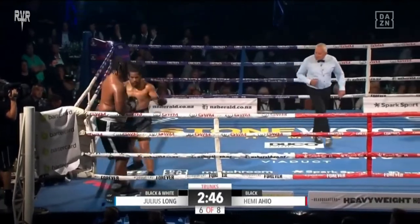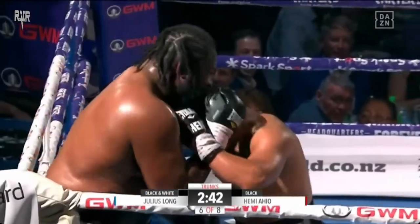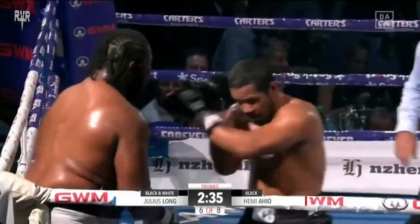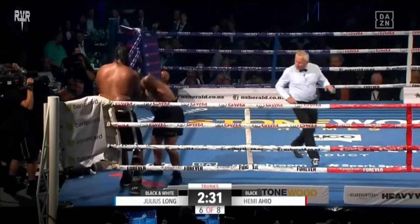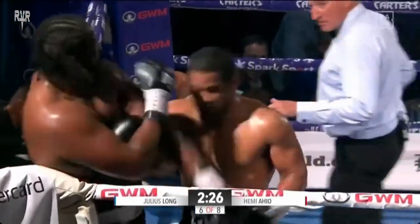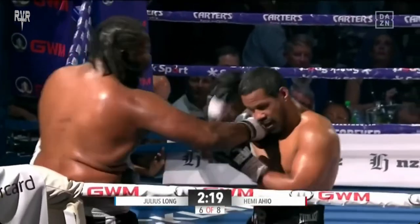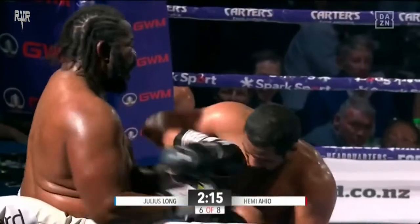But it's Ahio now, he's pushing him back. Yeah, creating pressure, opening the gate and then letting him walk straight into it. Nice track from him there. Ahio goes to work now. Julius Long in his favourite position in the corner on the ropes. He's starting to throw more than just the single shot at the moment, starting to try and put his combinations together. There's a little counter left hand from Julius Long. Head twisted once again by that overhand right from Hemi Ahio. It's another one though, Ahio, and another.